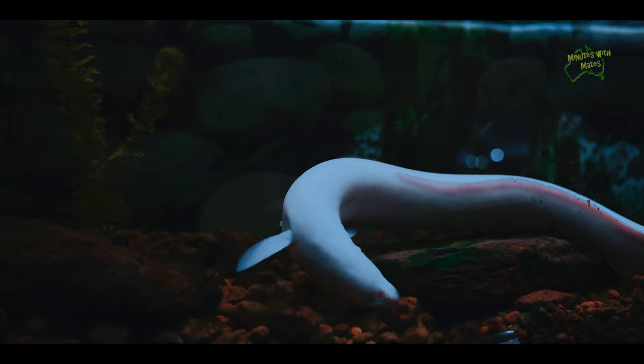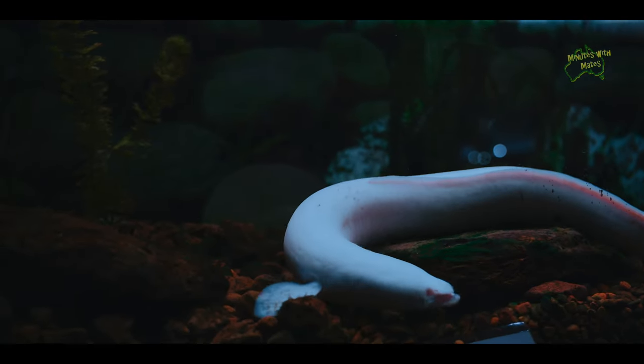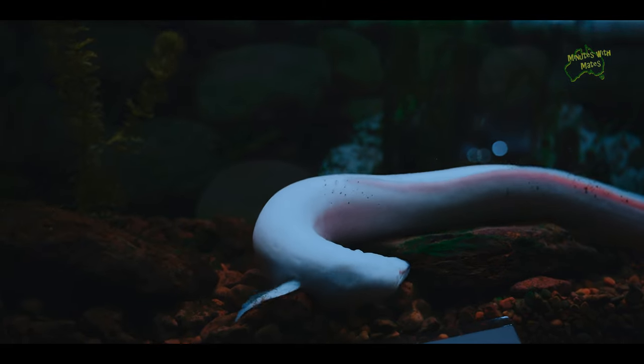I was amazed by this albino eel. It cannot see, but it smells to find its food.